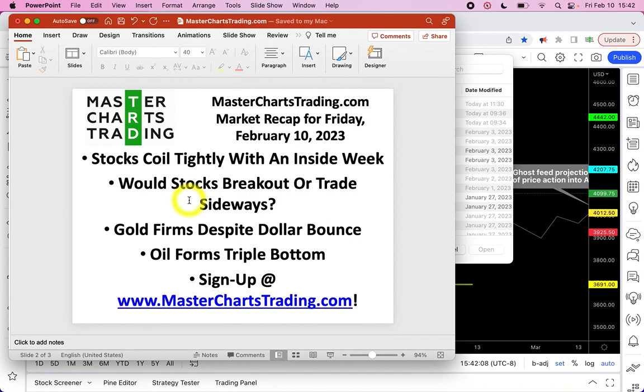We'll also examine a couple of possibilities. One is for stocks to trade sideways, one is for them to break higher. Gold also has firmed this week despite the somewhat stronger dollar as well. And like I said, for oil, we'll look at the monthly chart and try to see if oil has bottomed at least temporarily.